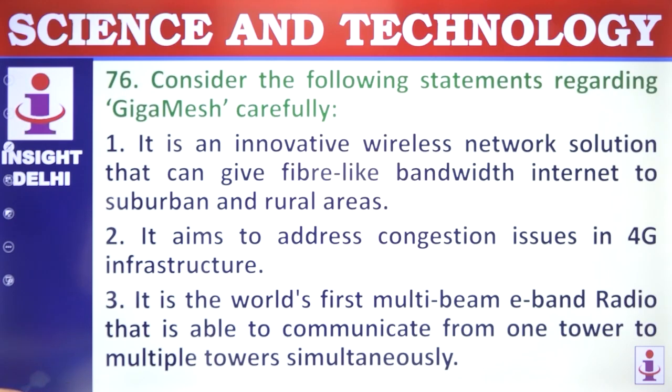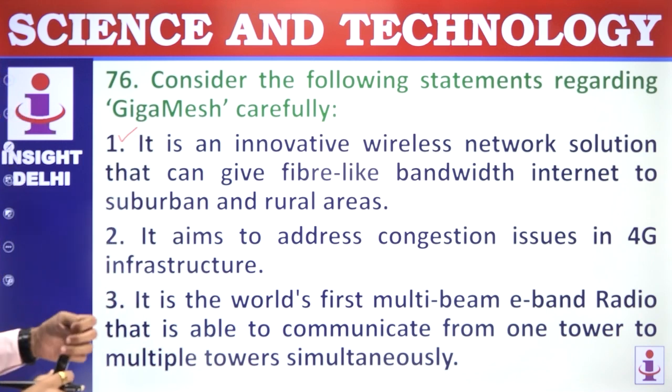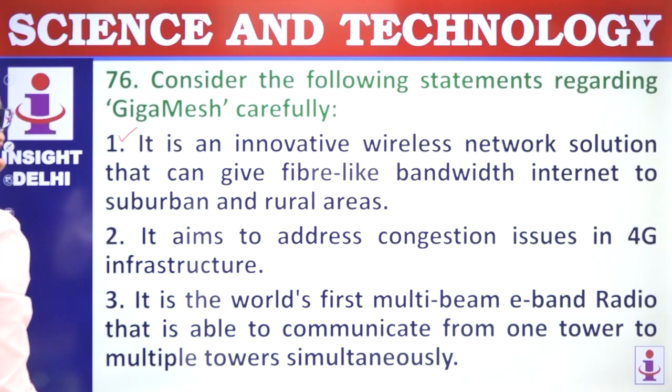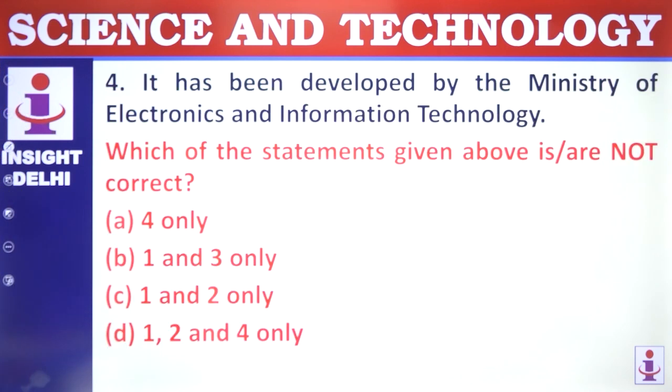76. Consider the following statements regarding GigaMesh carefully. First, it is an innovative wireless network solution that can give fiber-like bandwidth internet to suburban and rural areas. Right, so this is a correct statement. To make sure that there is a solution to congestion issues in rural and semi-urban or suburban areas, GigaMesh can be used. First is correct. Second, it aims to address congestion issues in 4G infrastructure. This is also correct. Third, it is the world's first multi-beam E-band radio that is able to communicate from one tower to multiple towers simultaneously. Right, so all these three statements are correct.